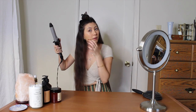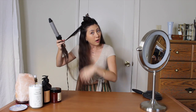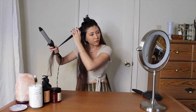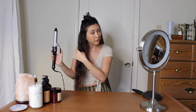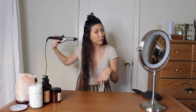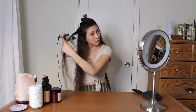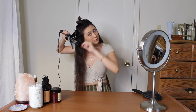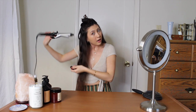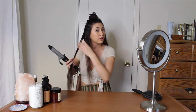So when I get to the top layers of my hair, I'm actually gonna start pulling pieces from the back middle instead of the front, mostly because it's just easier for me to see when I do it that way. So if I start from the front, all of a sudden when I'm curling backwards, I start recurling hairs. But when I start from the back, I can just curl, and then throw that piece backwards. And now I only have the straighter pieces that need to be curled.